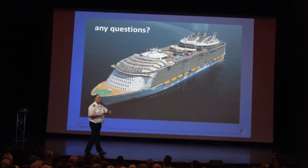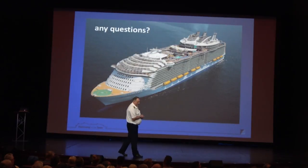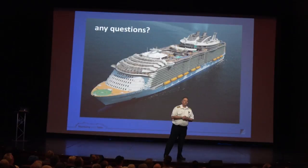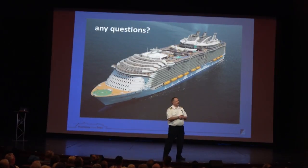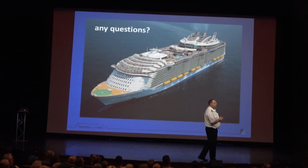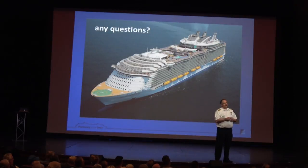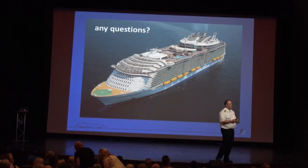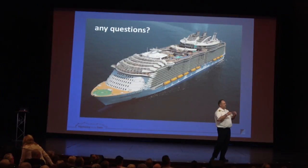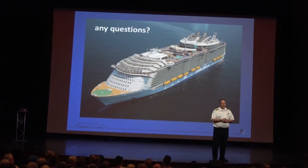All right, next one. Captain, why wasn't the solarium fully enclosed? Sometimes it's hard for me to answer why something didn't happen. It's usually easier for me to answer why things happen. It is a development. I don't know if we're going to close it on the next one. We haven't made that decision yet. It is much more closed than the Oasis and the Allure. It's much bigger. So who knows?